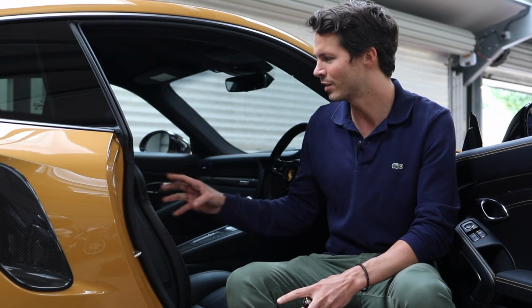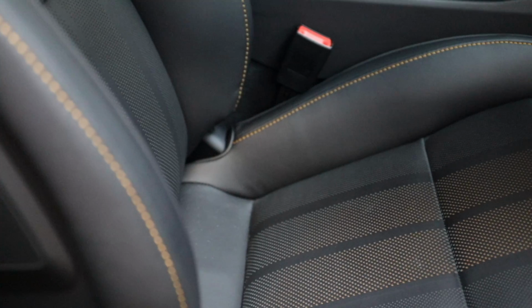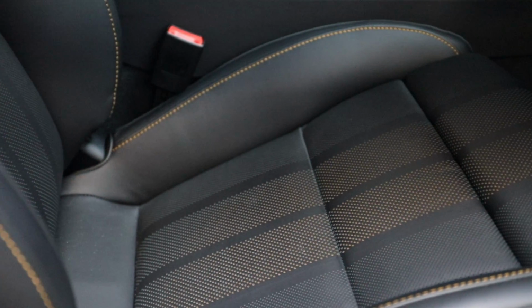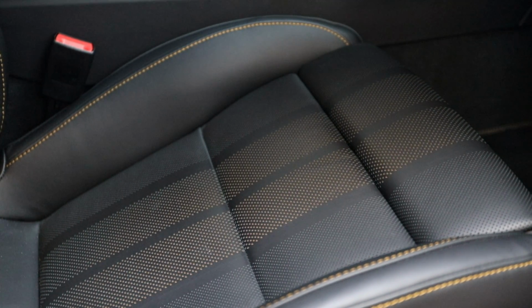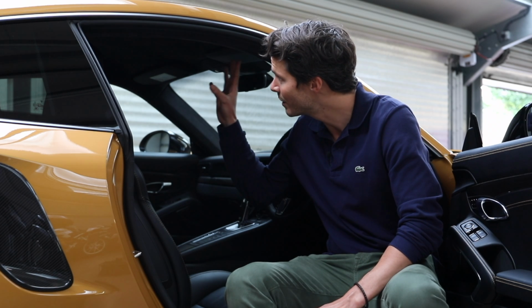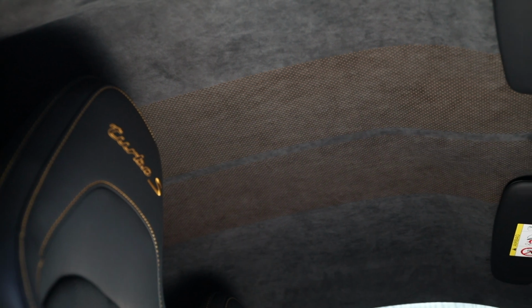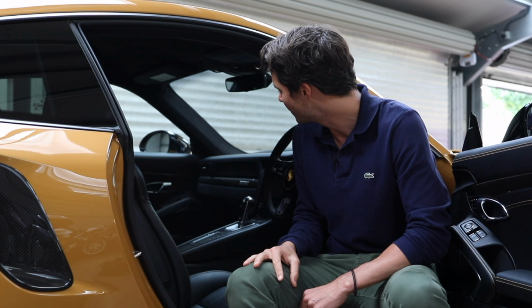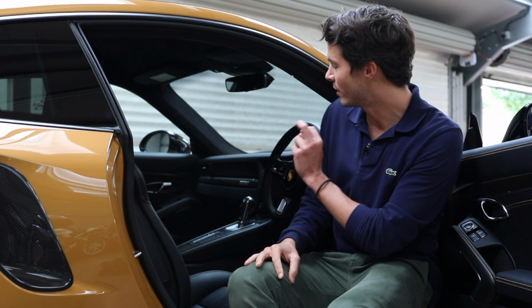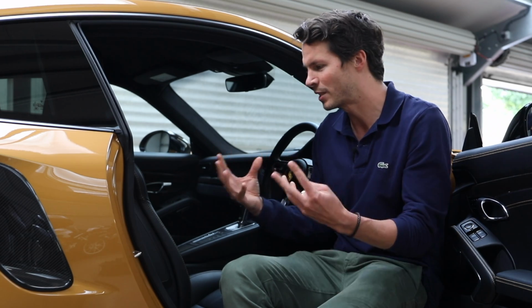The other theme that continues from the outside with the carbon stripes is the stripes are coming through on the interior on the seats, which are perforated with the little gold tint behind. You've also got the stripes, if you look on the roof lining, the Alcantara roof lining is perforated with two stripes through the middle, again with a little perforation of the gold underneath. And it's even, lastly, on the rev counter, so you're always reminded that you're in a special car.